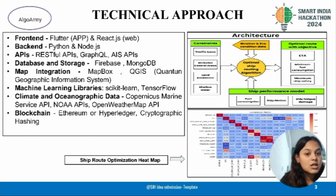Now below is the heat map which has been generated using the Seaborn library of Python. We have collected a huge amount of data for ship navigation. It is a ship routing optimization heat map where the constraints and all the data were cleaned, and then the filtered and refined data was used to visualize it using heat maps. We took all the parameters and drew a correlation matrix which let us know what problems were coming, and we learned how to overcome them by researching and studying the tech stack accordingly.